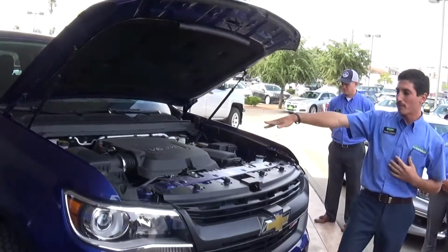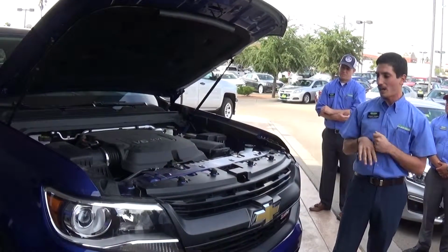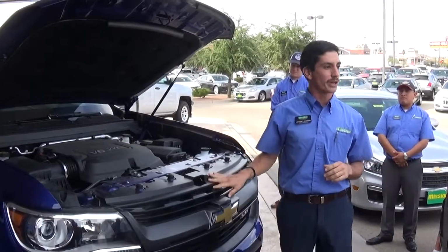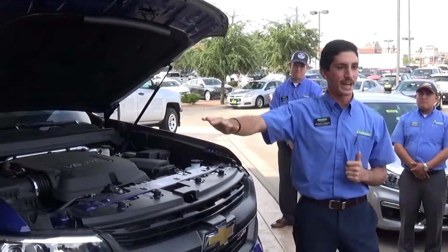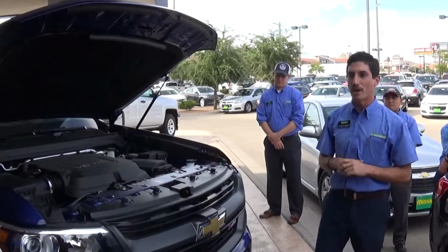Now, right here in front of me, I have the 3.6 V6 engine. We also offer the 2.4 4-cylinder engine, an inline 4-cylinder. And then new to the 2016, we're going to offer the 2.4 turbo diesel, which is a huge thing because all over Europe, all the mid-size class trucks already have diesels. So, you know, it's awesome that we're bringing that to the American market.